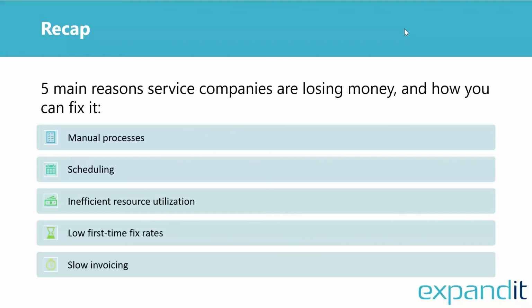The third reason why service companies were losing money is with inefficient resource utilization. And this can be solved with mapping capabilities that optimize routes, having a single source of information, and by providing companies the option to approve work that has been completed in the field.